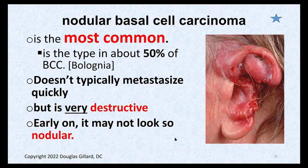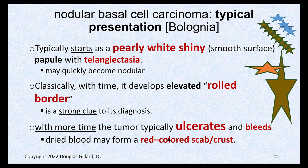The typical presentation of nodular is the classic pearly white rolled borders, maybe telangiectasia may predate the borders. They may come at the same time. Maybe the telangiectasia may not show. Remember telangiectasia, that's little micro blood vessels. That always indicates fast, rapid growth. And then you can get a tumor. You can get that volcano look with the passage of time. And that ulceration bleeds and dries and crusts and rips open again. And you got that constant volcano.